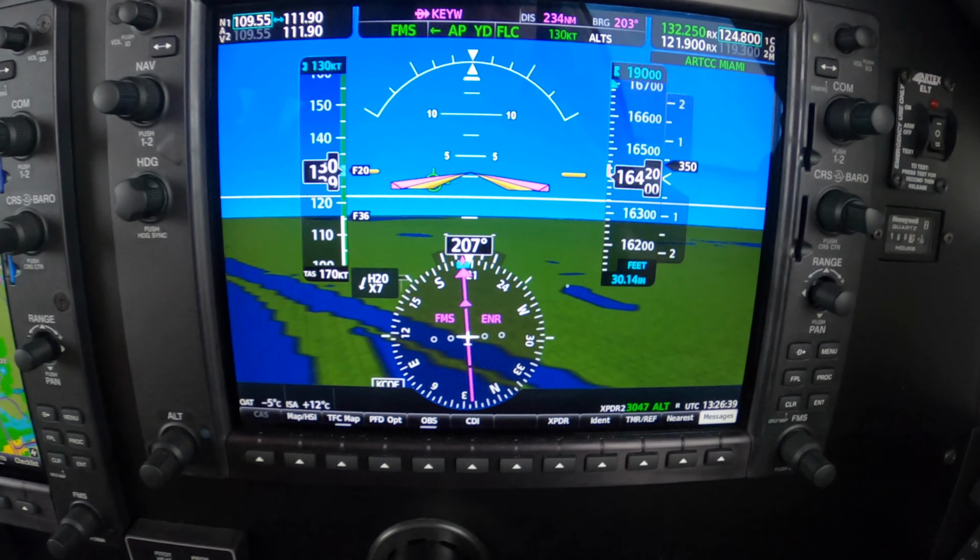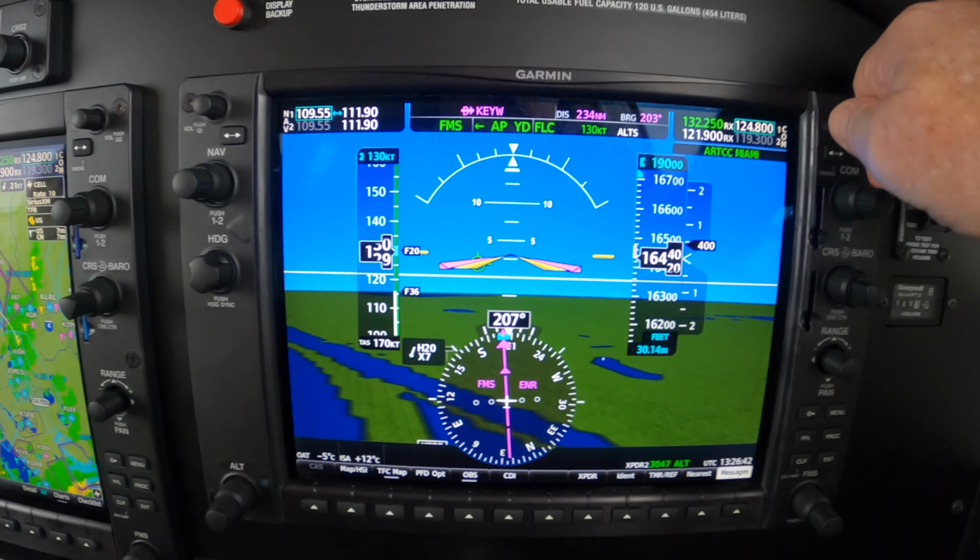November 488 Alpha Mike, there's scattered area moderate to extreme precipitation at your 12 to 1 o'clock.